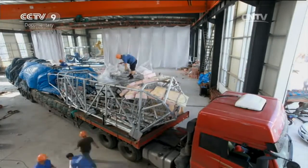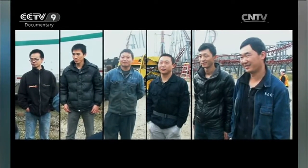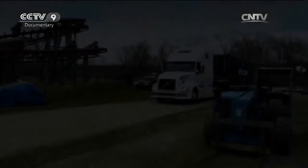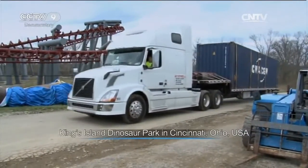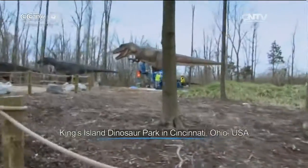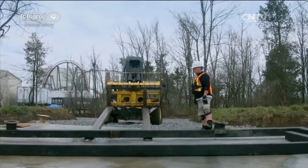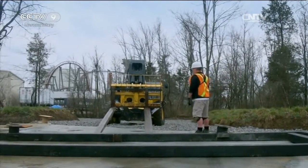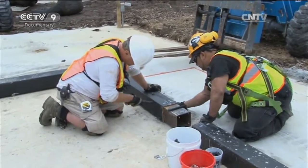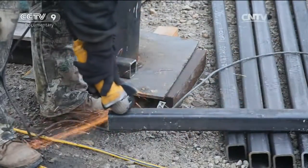April 2nd, the body is finally delivered to Cincinnati, accompanied by 6 Zhegang technicians. After a week's journey, all the parts of the Poseidon dinosaur arrive in Cincinnati. A reinforced concrete base has already been prepared in a forested construction area of the park, where the dinosaur replica will be installed. But new problems emerge.